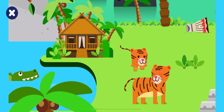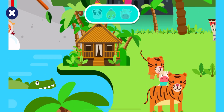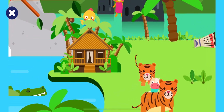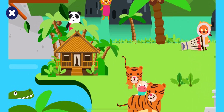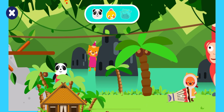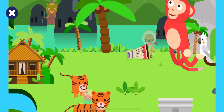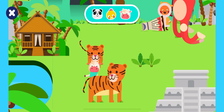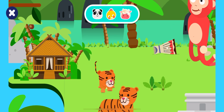Let's play hide and seek. Can you find Elliot? Elliot is brilliant. Can you find Billy? Billy is among the leaves. Brilliant! Can you find Cowie? Correct! Well done! You've found all your friends!